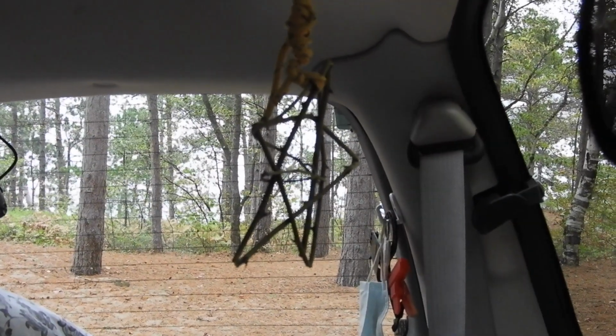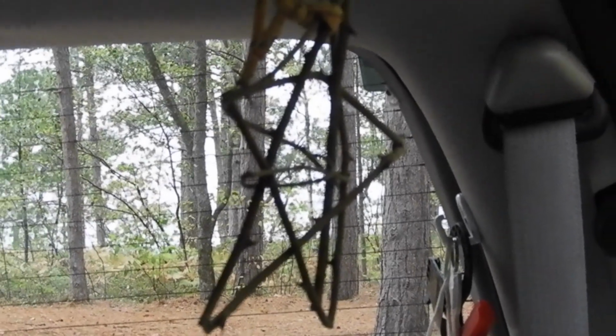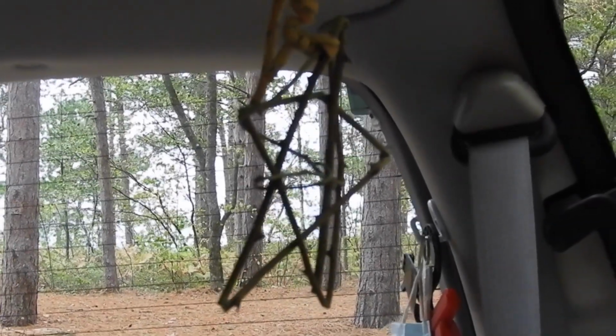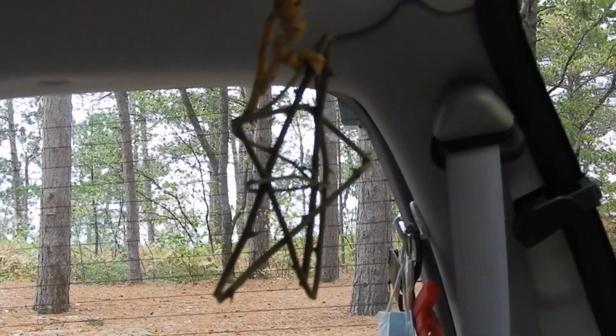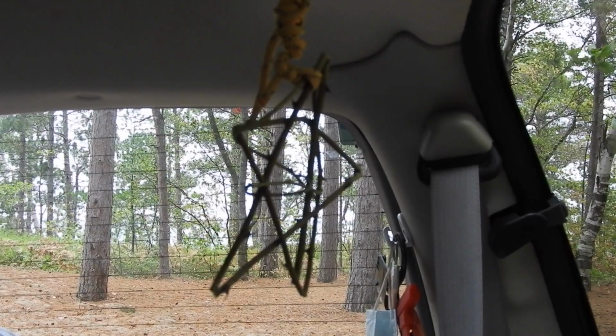Tough, amigo, tough. This just caught my eye that I have hanging inside the 2004 Pontiac Montana. Anybody know what this is? I always hang one inside my camping vehicle or wherever I'm staying out in the wilderness. It kind of wards off evil spirits. Some people believe, some don't. I think there's some evil spirits out there floating around, especially during Halloween season.